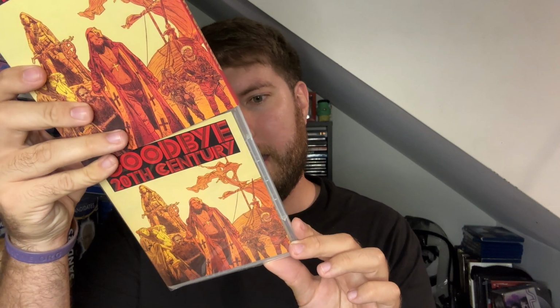Alright, so then we have our next stack. These are all slipcover movies. The first one we have is Goodbye 20th Century. Looking at this slipcover, I don't remember what this movie is about. It looks very interesting. So it's dystopian, from 1999, and this is a Vinegar Syndrome title, so it's supposed to be about a post-apocalyptic thing.